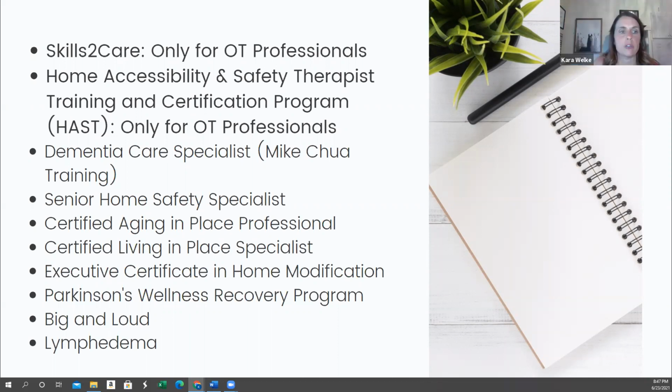One more about a COTA. If I am a COTA and I contract with an OT for eval, does that OT have to take the Skills to Care training in order for me to use the program? Yes. I don't know if that will ever change in the future, but as of right now, an occupational therapist or an OTR would have to attend with a COTA.